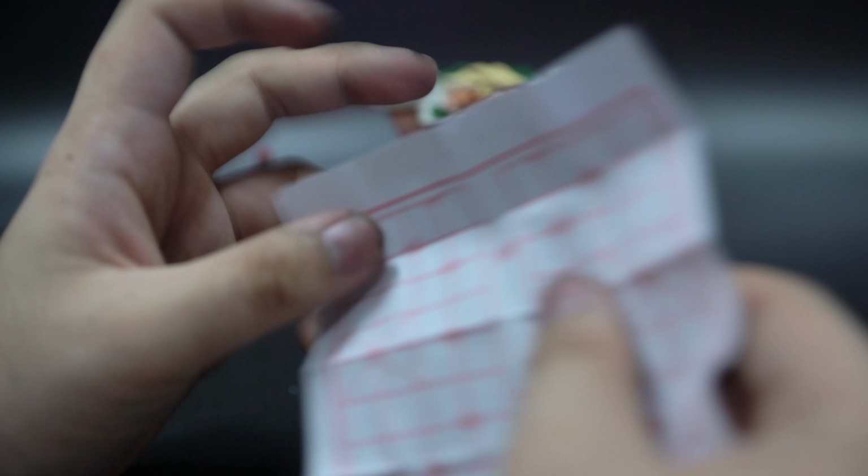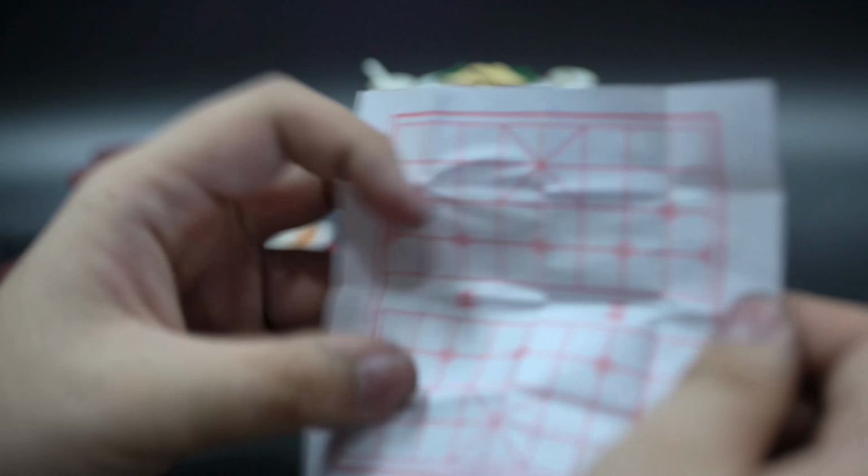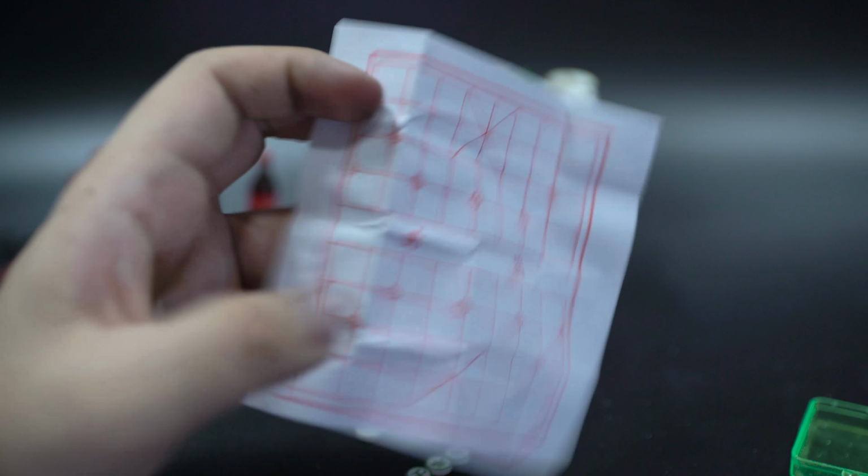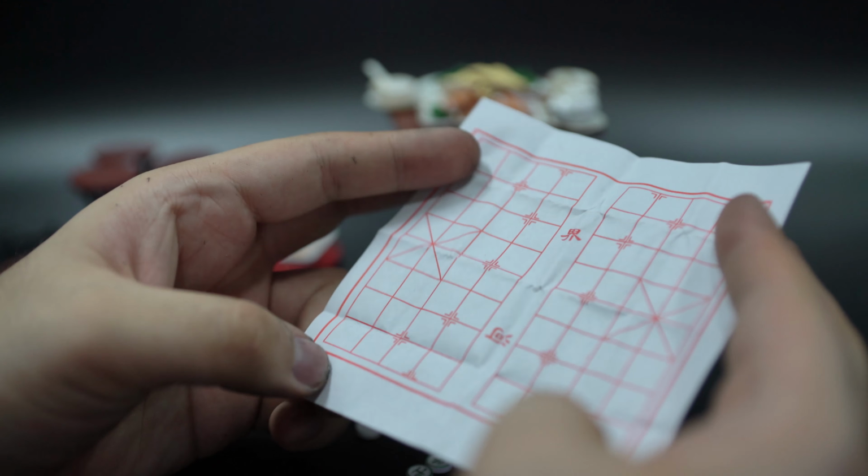Like I said, you can play an actual game of Chinese chess on this if you want to, so you can set it up and all that. Obviously it's a bit flimsy because of how small it is, and it is paper, so you have to be careful with this. I wish it was a plastic sheet, which they tend to be.